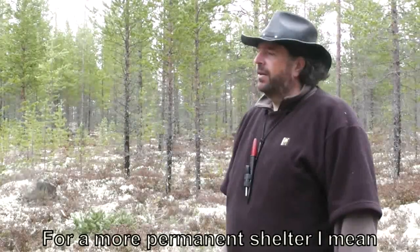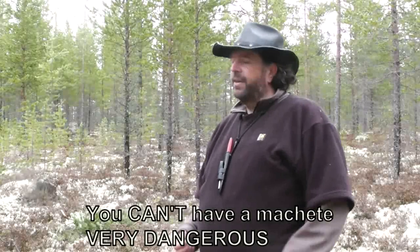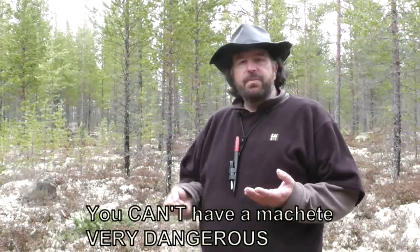And I don't mean a shelter like a debris shelter in the winter. There's snow everywhere. You need to chop some trees. And when it's 30 degrees below, the only thing that you can chop trees with is an axe. You can't have a machete or anything like that. And the axe head is carbon steel. You can use it to make fire.